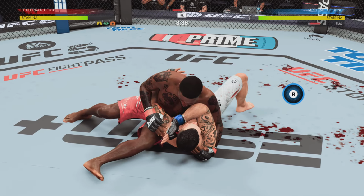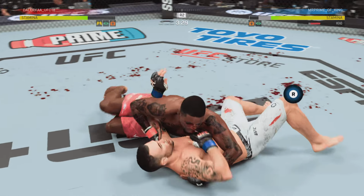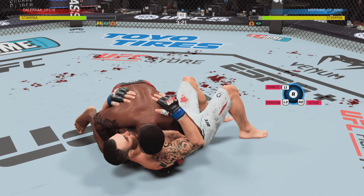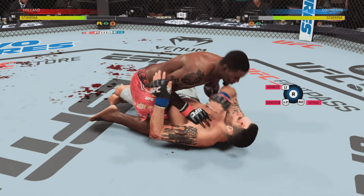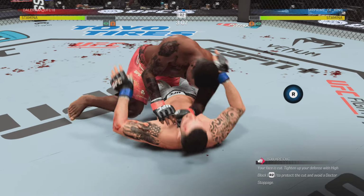Big weapon for him here tonight. There's the elbow from the top by Holland. Beautiful ground and pound, and it looks like he has a cut now. Elbow up top by Holland. Beautiful transition. Well, as usual, suffocating work from the top here by Holland.